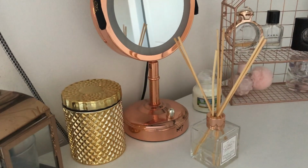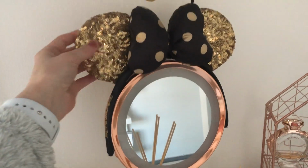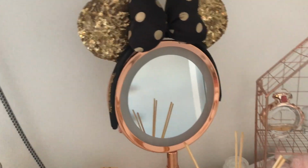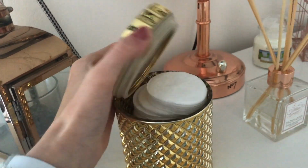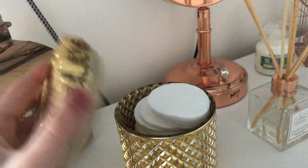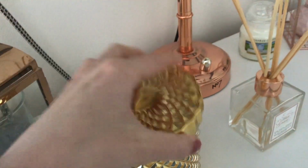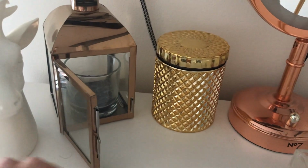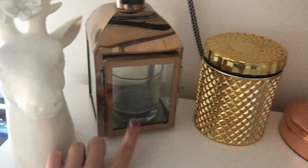Here I've got a number 7 illuminating mirror, and on top I just have my Minnie Mouse gold ears from Disneyland. Here I've got a little gold pot, which I don't know where this is from. I think it had a candle in it before, and it just stores my little cotton pads to take off my makeup. Next to it I have this lantern, and it's just got a candle in it which I've nearly burnt out, so I need to get a new one.